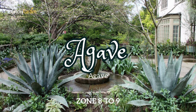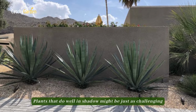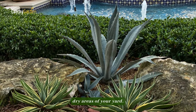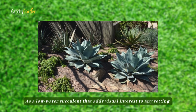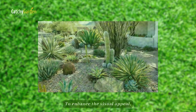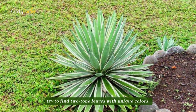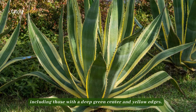Number 6. Agave. Plants that do well in shadow might be just as challenging to come across as those that do well in bright, dry areas of your yard. As a low-water succulent that adds visual interest to any setting, the agave is a popular choice for regions prone to drought. To enhance the visual appeal, try to find two-tone leaves with unique colors, including those with a deep green center and yellow edges.